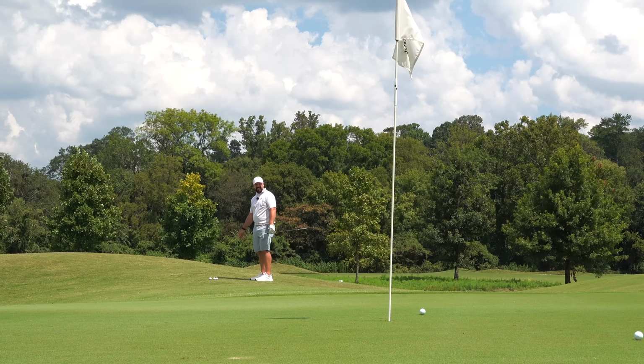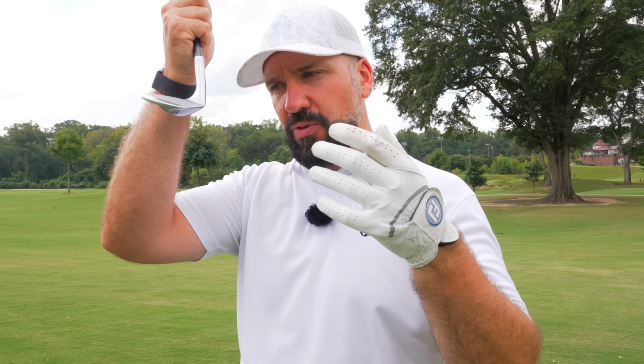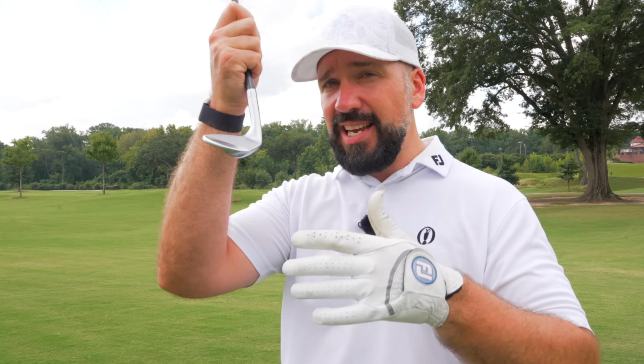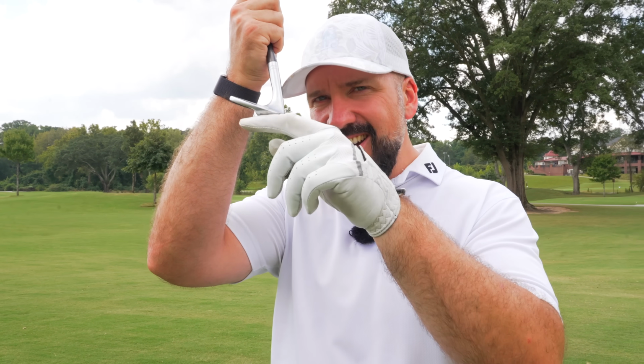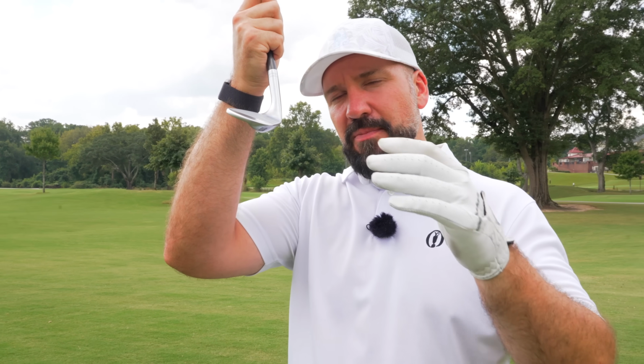When we talk about wedge grind, we're really talking about the sole of the club, the bottom, and how that interacts with the turf. Generally speaking, if you're someone who struggles with fatting their wedge shots or taking a huge divot, having a higher amount of bounce angle on the bottom of the club will allow you to get up and out of the ground and hit better shots.